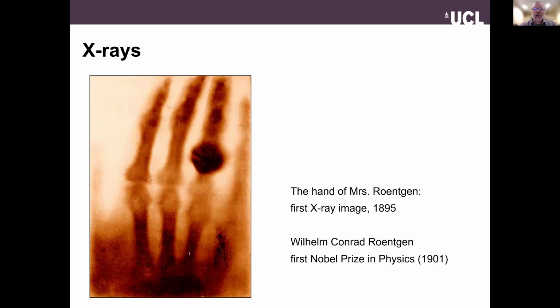What I'm showing you here is just an example of one of the first X-ray images depicting the bones of the hand of Mrs. Röntgen, which was the spouse of Konrad Röntgen. So you will study in the module of phenomics a lot about medical imaging and the way we use modern instruments to dissect the morphology of the human organism.